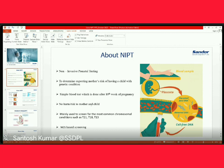That fragmented DNA is also called cfDNA, or cell-free DNA. We are basically testing these cell-free DNAs, which are of fetal origin. The cfDNA can tell you the predisposition of a fetus towards any genetic conditions. So we are testing the cfDNA of the fetus for particular genetic conditions. Up to this point, I think we are clear, right?